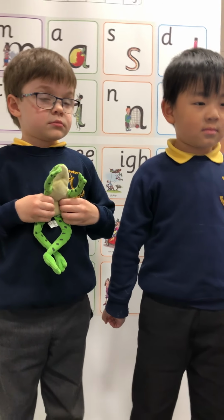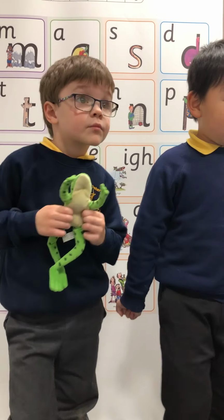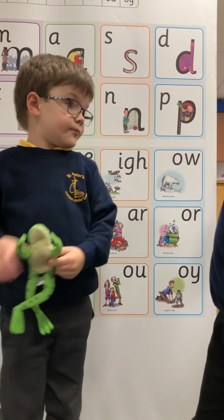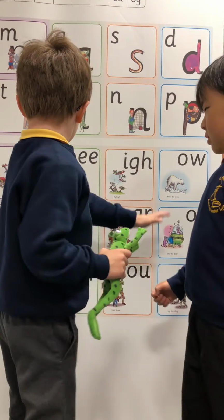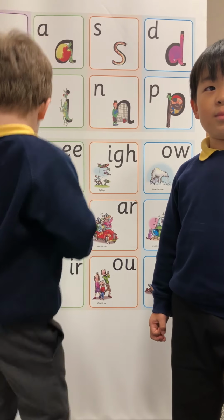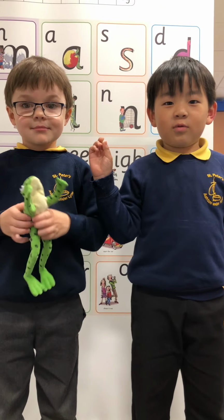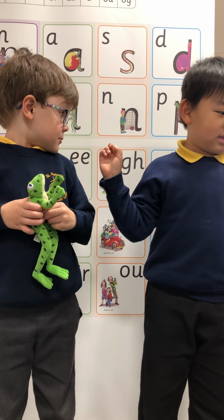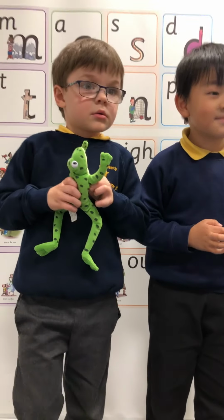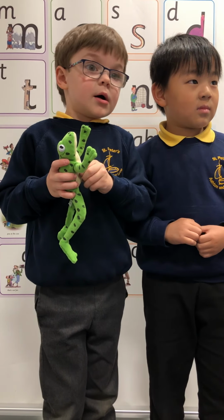When do you do your phonics lessons? In Miss Ann's group, we learned set two sounds. Brilliant, good boy. Yeah, so you learn your set two sounds, Roman, but when do you do it in the daytime? So is it in the morning when you come in? Is it after lunch? Where else do you do some of your phonics practice?